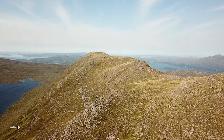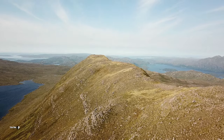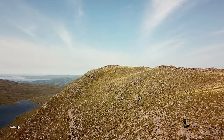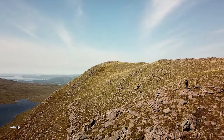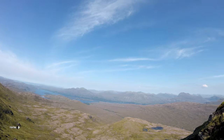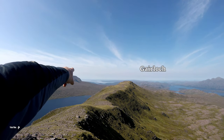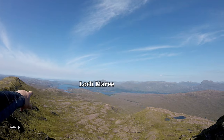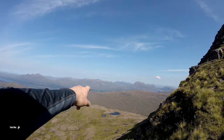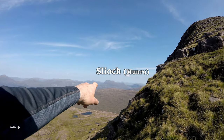There I was, finally up on the bealach, and the views all around were absolutely stunning, and I wasn't even up on the summit. Nearly there, that's my way back. There's the sea, look at that, Gairloch. Over to Loch Maree. And right over, I'm sorry I'm shouting, it's windy, that's Slioch.